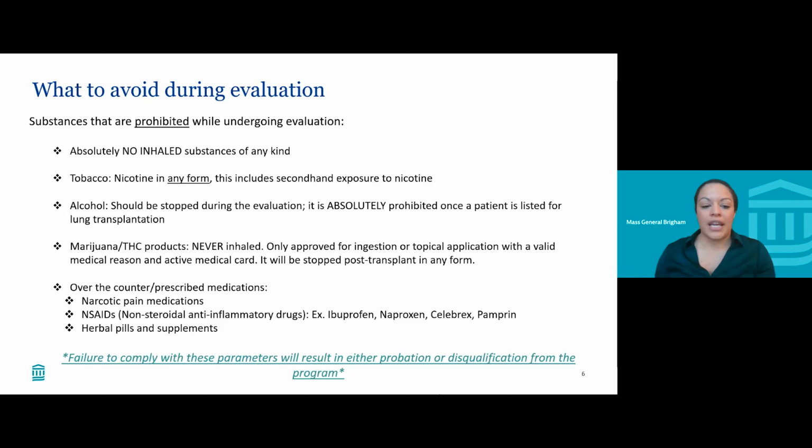Over-the-counter or prescribed medications to avoid. Narcotic pain medications are prohibited pre-transplant for long-term use due to their effects with respiratory depression, reducing your ability to adequately breathe. Also due to its potential for causing post-transplant delirium in the operative setting, as well as the possibility of a person having inadequate pain control post-transplant due to tolerance for the medications.